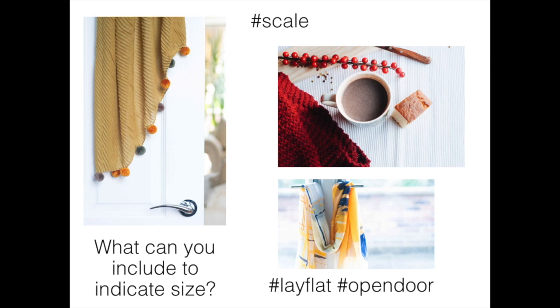The one underneath, where the scarf is draped in between 2 handles, is quite random. You probably wouldn't use the scarf to keep your door shut. It's not really a locking device, but it is something that might make people look again and think, what the heck's that? So think about scale and think about how it plays a part with what you're putting in your shot.